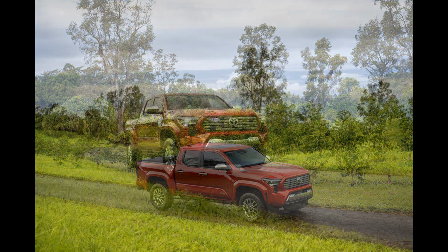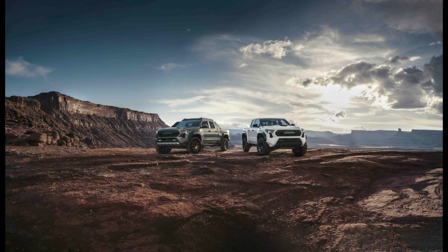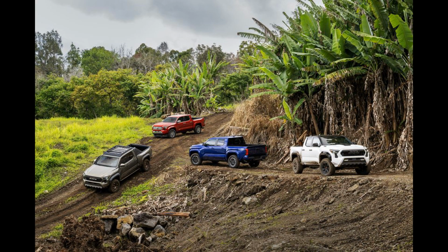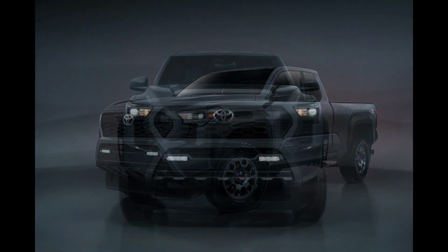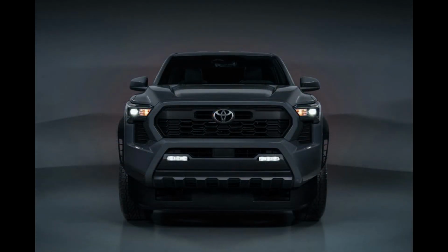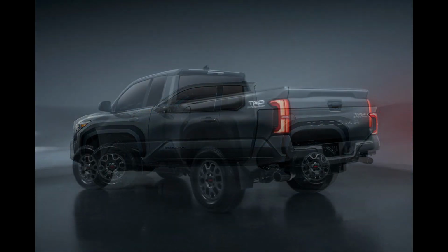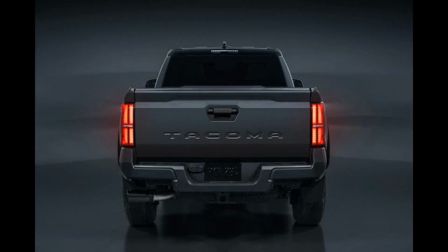The big party piece is, of course, the new coil-spring rear axle. But the transition to coils is not absolute. The SR, the SR5 extended cab, and the TRD PreRunner, which only comes with the extended cab, have leaf springs supporting their hind ends. Put another way, the new 5-link, coil-spring rear suspension is fitted to any crew cab Tacoma from SR5 on up.